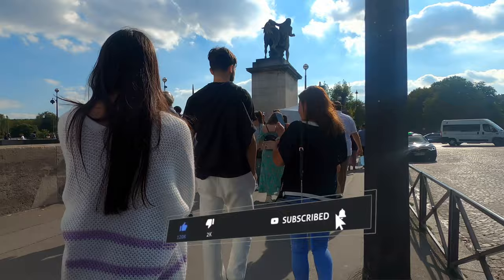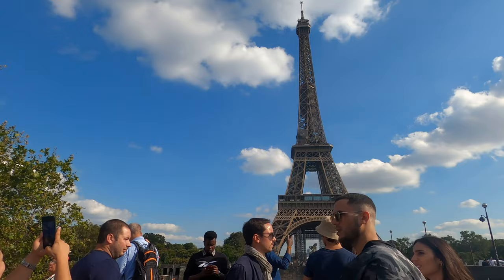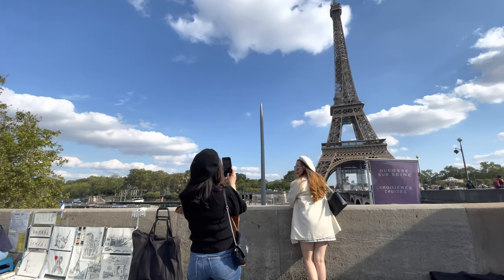You might have seen lots of beautiful pictures on Facebook and Instagram, so I would like to recommend you to use this spot to take a picture with the Tour Eiffel. I'm damn sure that your picture will be too good. So just stop over there and take a picture.